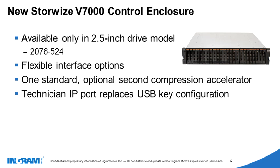And we also are using SAS 3.0, which adds 12 gigabytes of capacity on the back end to the expansion enclosures, giving us twice the amount of bandwidth that our competitors have. So here's just a picture of what a V7000 Gen 2 control enclosure looks like.